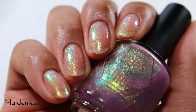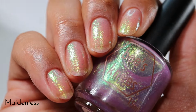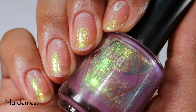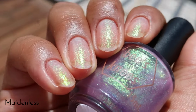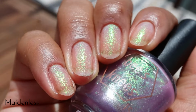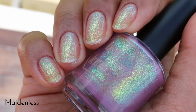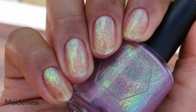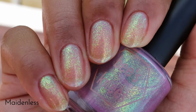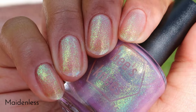So super sheer, very shifty, very light and ethereal. If that is your jam, you will enjoy this one. Here's what it looks like in the sunshine, and head on you get that gold flake, and then at extreme angles the green and the blue. It is very beautiful. Not my cup of tea on its own, but I plan to layer it over something, darker colors, or maybe even a purple base. I think it could be really, really pretty.